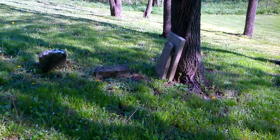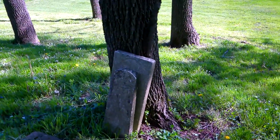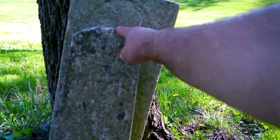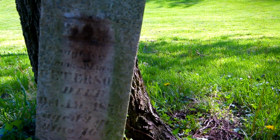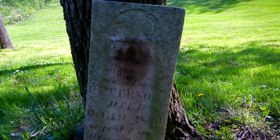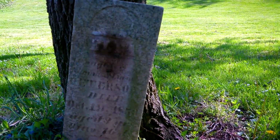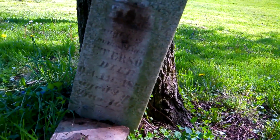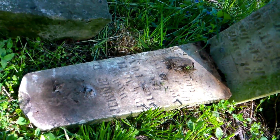Alright, the first couple stones are right here on this tree. I don't know, but just for the sake of videoing, I'm gonna turn it down to the other side of this stone.